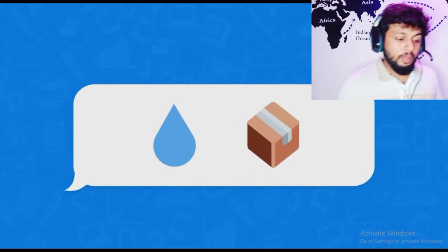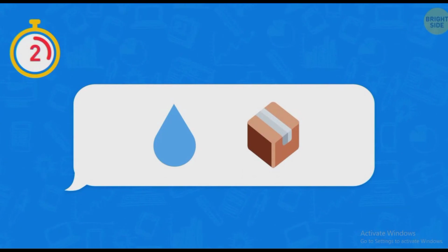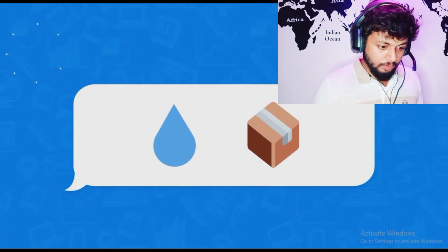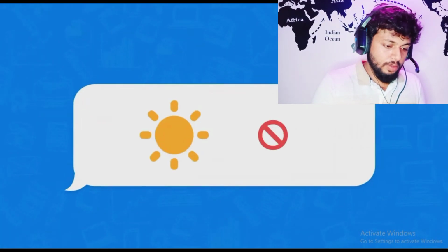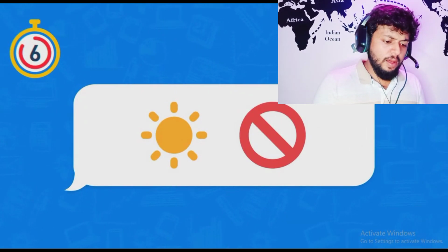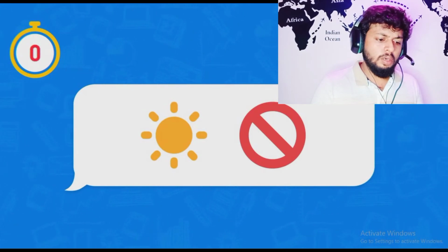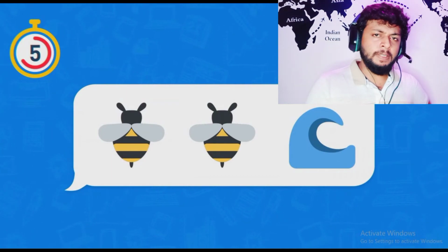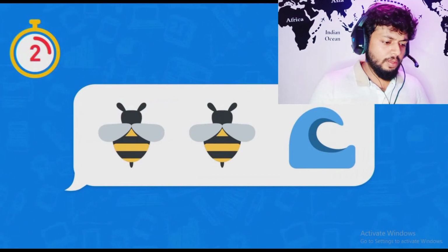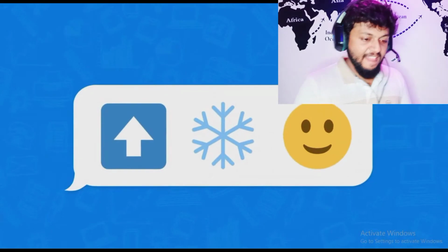How fast will you figure it out? Dropbox. It took me ages to understand it's Dropbox. Most of all, you use this brand in the summer. That's Ray-Ban. Have you nailed it? What could this be? That's BBC. This brand will definitely keep you warm.